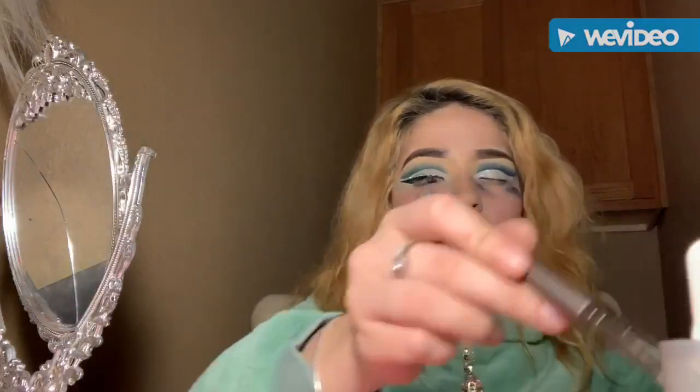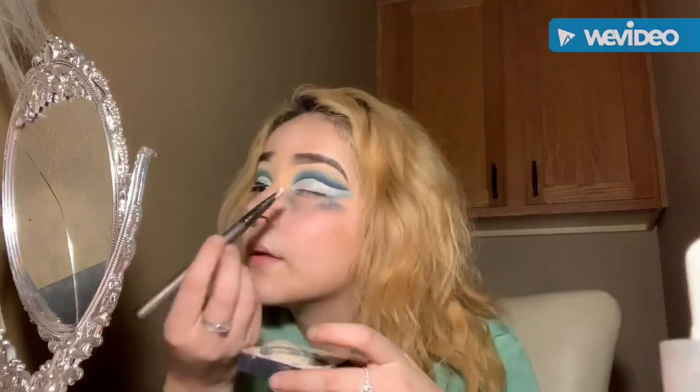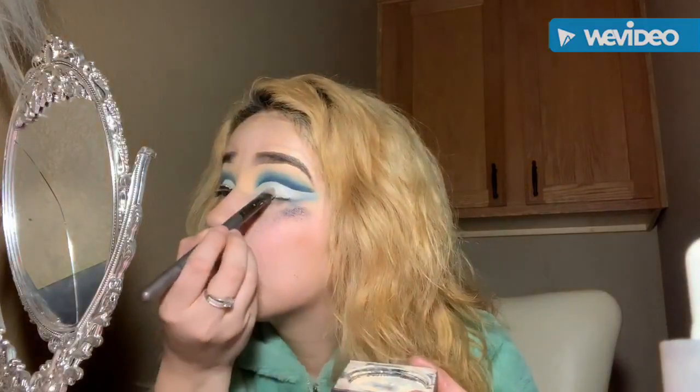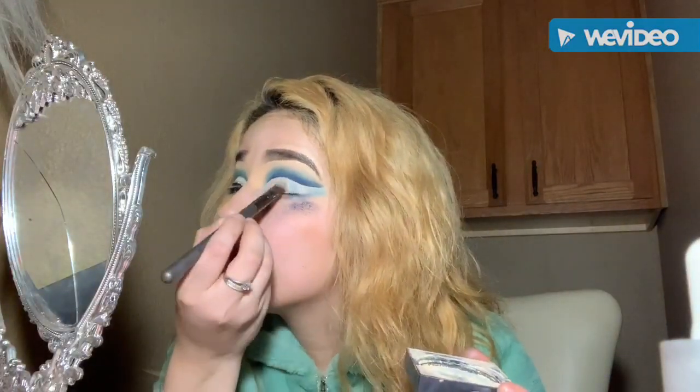So I'm gonna take a little bit of my powder and start sealing this in. This one is a little bit higher than the other one, but it can't always be perfect. My stomach just growled and burped.